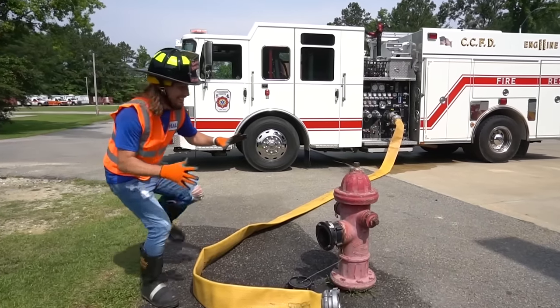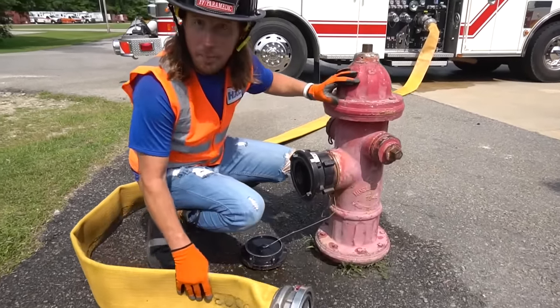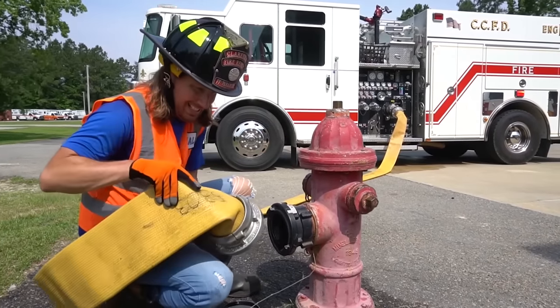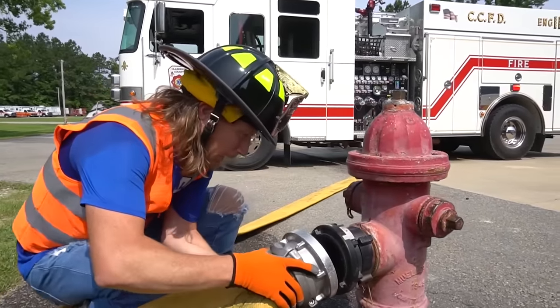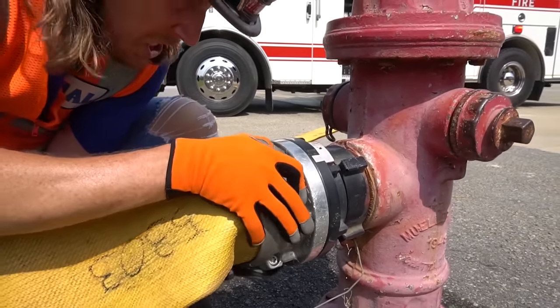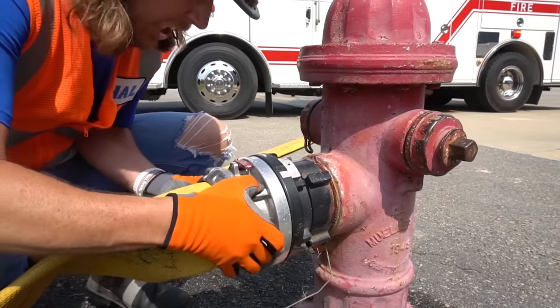Oh, all right, my friends. Now, we gotta get ready for a fire call. And we gotta fill up the fire truck with some water. We got our fire hydrant, and we got our supply hose. See if we can get this connected here. This is a little bit bigger than my garden hose. There it goes. We gotta twist it, push that, and lock it down. Oh, there we go.